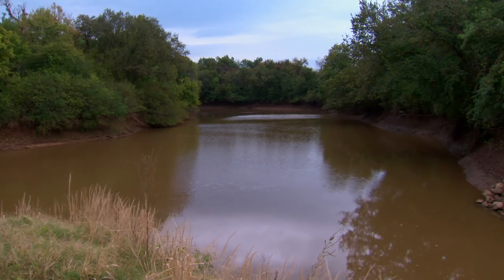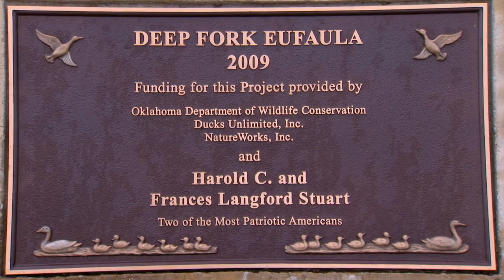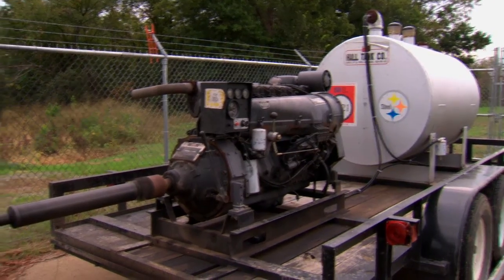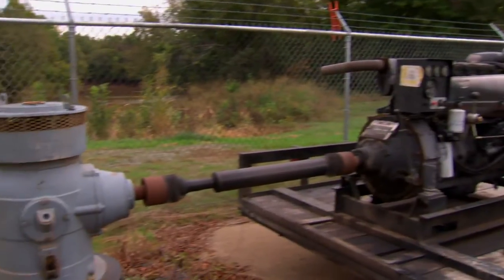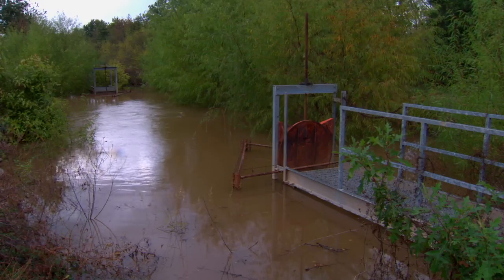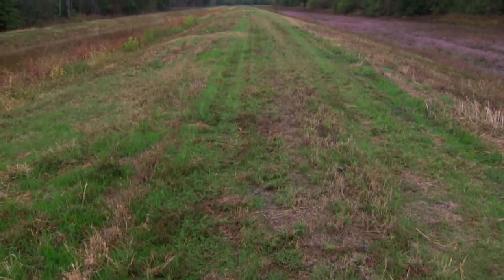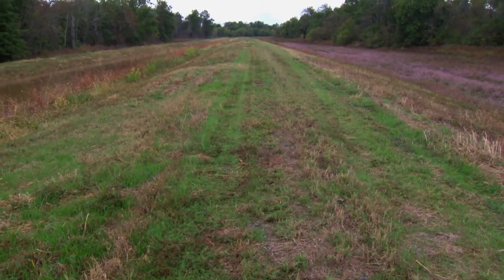A few years ago, with the help of some partnerships, we were able to pool together a big renovation, which allowed us to completely change our water delivery system. Now one person can come down here, turn a pump on, and deliver water individually to any of the 4 units. We're standing right on a pipe that is in the dike, which allows us to deliver water individually when we want and with ease. It's really increased our efficiency and made life easier for all of us here on the area.